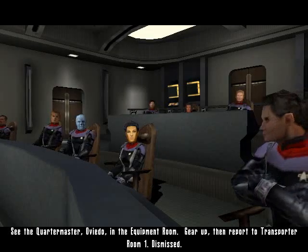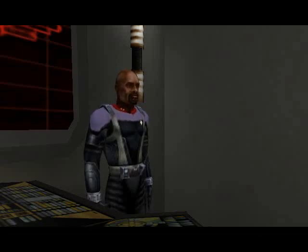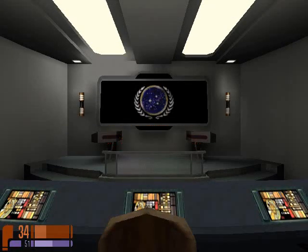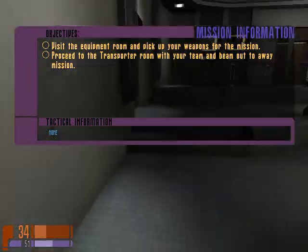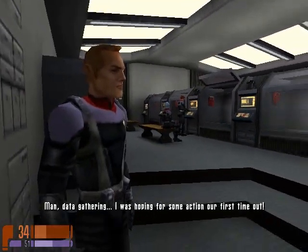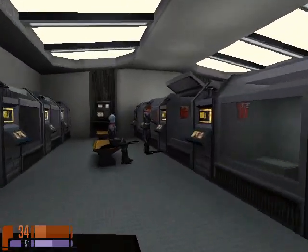See the quartermaster, Oviedo, in the equipment room. Gear up, then report to transporter room one. Dismiss. Your objectives: go to the equipment room, pick up your weapons, proceed to the transport room. Data gathering? I was hoping for some action our first time out. Be careful what you wish for. You just might get it. Oh, we will get it.